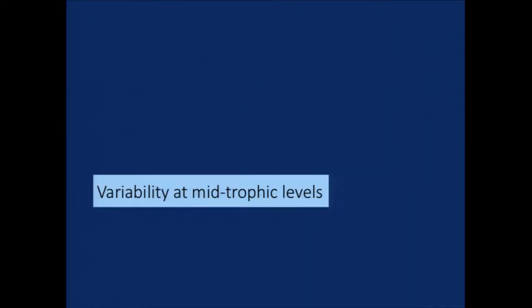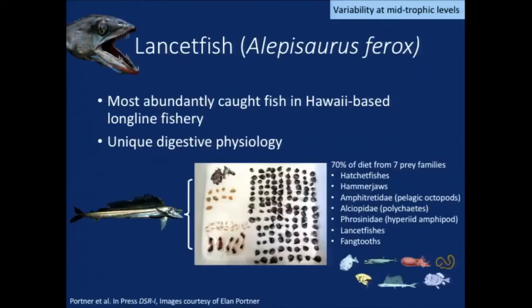Then the last example that I'd like to show you is looking at interannual variability at mid-trophic levels. So the 2 examples I've shown so far look at the very base of the food web and the apex of the food web, and it ignores everything that happens in the middle, even though that's really important stuff. So we're trying to get at those questions, and we're doing that using a fish called a lancet fish.